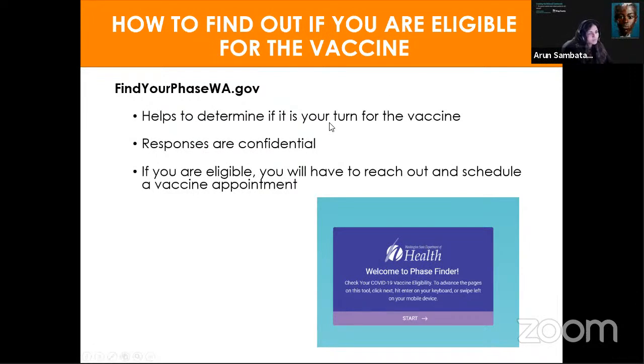Okay. And all of the responses will be held confidential, and they're not asking for anything personal. They're asking about your zip code, whether or not you work in healthcare, how old you are, do you live in a multi-generational household? So all of the various criteria that determine each portion of the phases are the types of questions that help navigate a user through to understand if you're eligible in this particular phase and when you might become eligible.